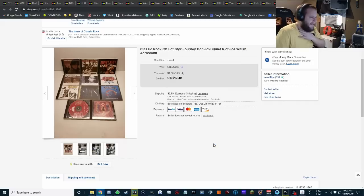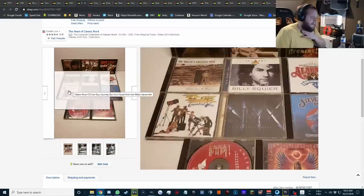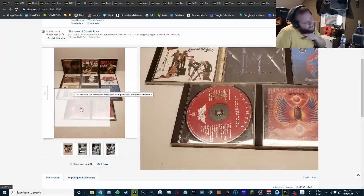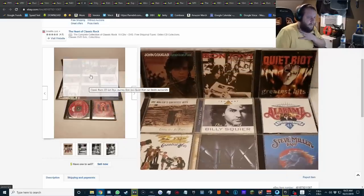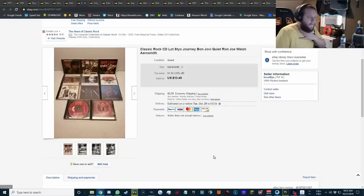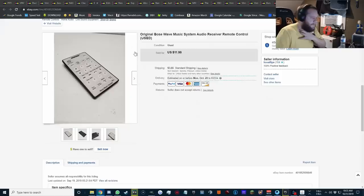Classic rock CD lot. We got some Journey, Steve Miller Band, Styx, Alabama, Quiet Riot, Bon Jovi, John Cougar. Looks like some ZZ Top. I think this one was Aerosmith, Billy Squier, and Joe Walsh. Nice little lot of CDs here. Sold for $13.49 plus shipping on top, so not too shabby.